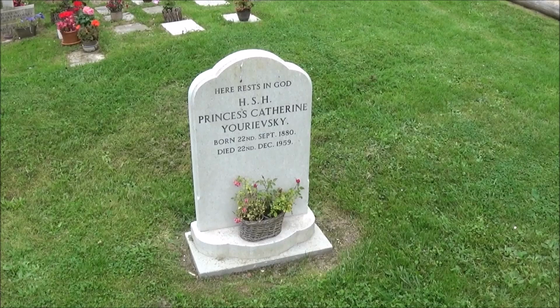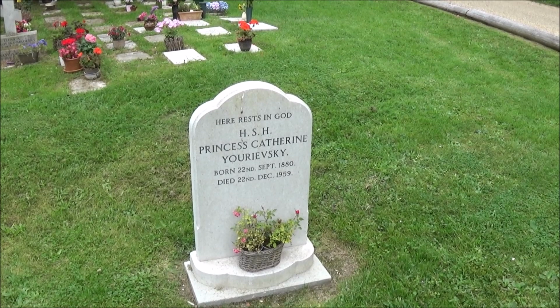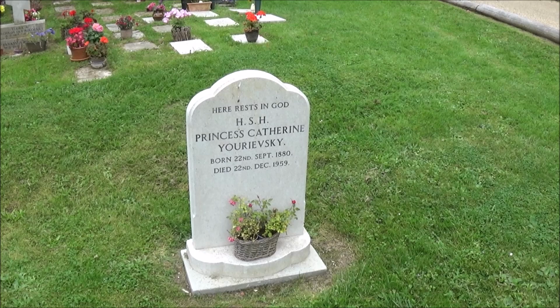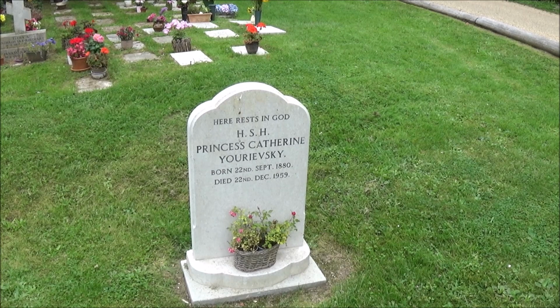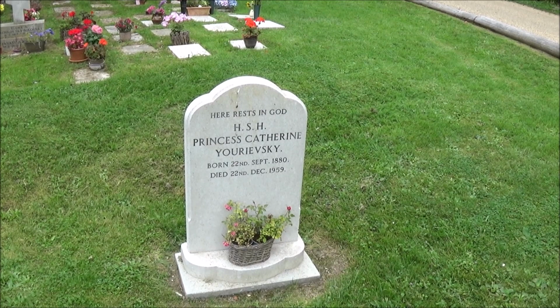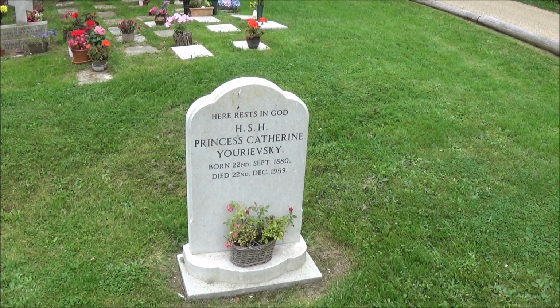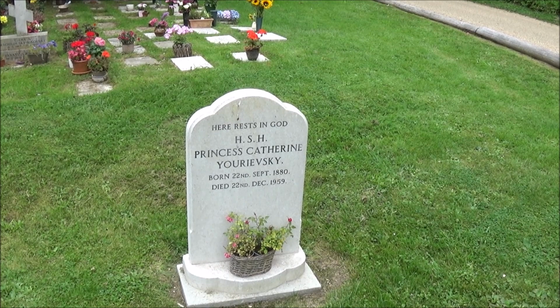So this is a very unlikely place to find the grave of Princess Catherine Yurevsky. She's the daughter of Alexander II of Russia. And it's a very interesting life, actually. She's the illegitimate daughter of him. He then went on to marry her mother. And then, unfortunately, he died, and the mother and the daughter, Catherine, moved to France. And then Catherine moved over to here, and she became a singer. And she ended her life in a nursing home in Hayling Island. And here she is, one of the last of the line of Russian royalty in St Peter's Churchyard.